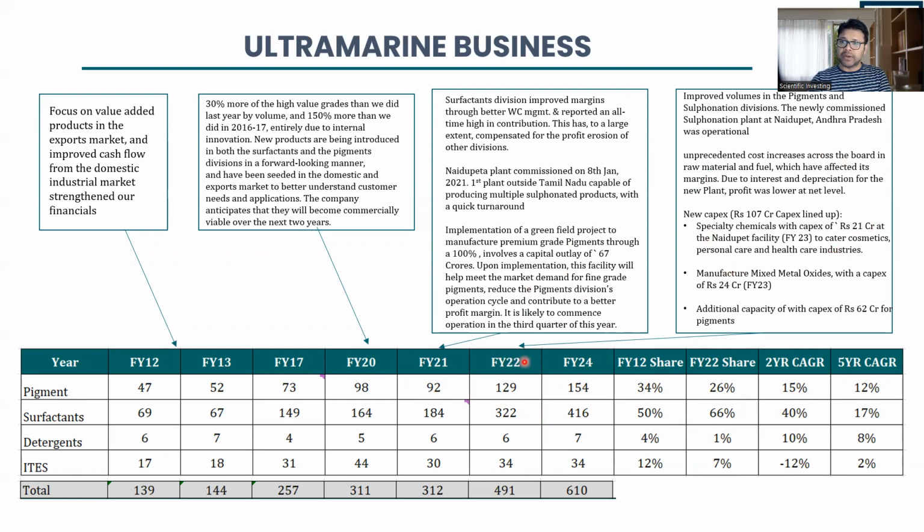If we look at FY22 this year, first, improved volume in pigments, and sulfonation is basically the surfactants division. The new commissioned plant went operational, and that is why you see a big jump in surfactants from 184 crore to 322 crore. And despite the raw material cost, of course, the margins have gone down, but the company has been able to do decently. Also, this new capacity for surfactants, because of the high depreciation and the high interest charges, made the profit look poor, which means there's a possibility of operating leverage coming.